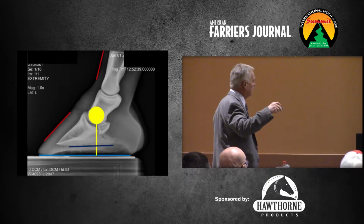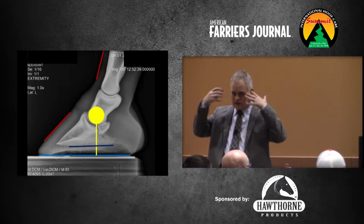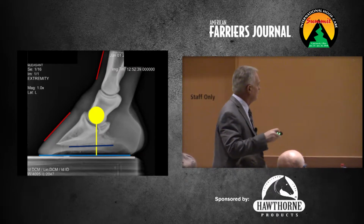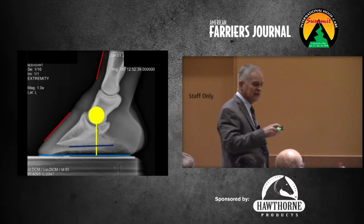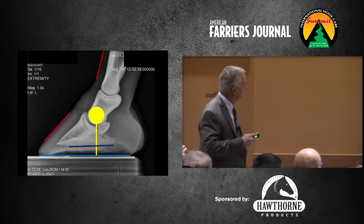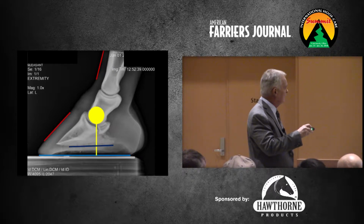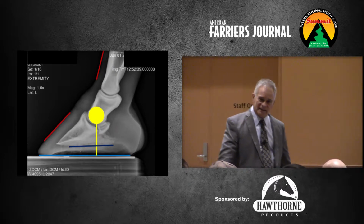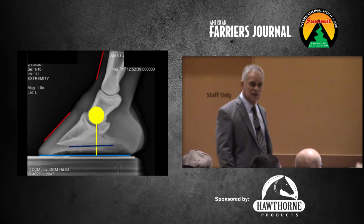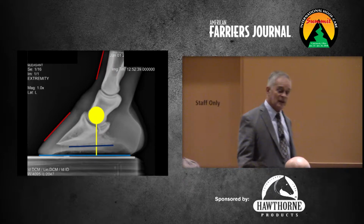Centered here, looks like a good view. What do you guys notice on that one from just those lines that we drew for farriers? Okay, so again, pretty flat palmar angle. You probably could say, okay, I can see what Dr. Pleasant said. He is broken back. So he's got an extended coffin joint. Yeah, so we believe that that's a stressor, a strain on the navicular apparatus.